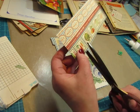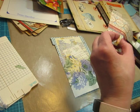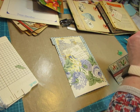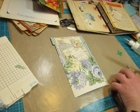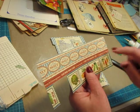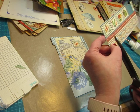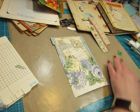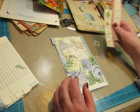I'm gonna take one of these. Maybe. I don't know if I want carrots. These are all vegetables. Just feel like I need to put something up there. I could do that, or I could do one of these little pieces that says Home Sweet Home. I like that better.